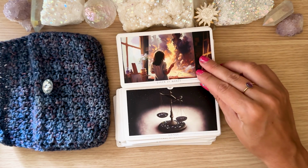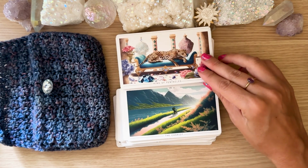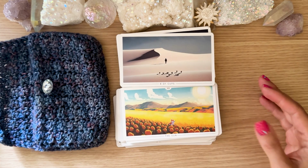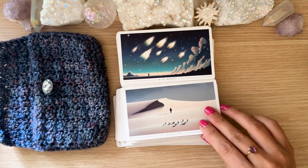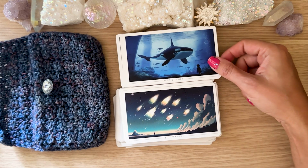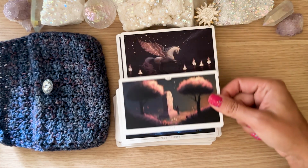But like I said, the pictures in this deck really are ones that I could definitely pathwork into. I just find them very evocative. Some are very simple, like this Eight of Cups, and then some are much more intricate and ornate. I know people love whales. There's lots of whales in here too.